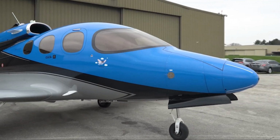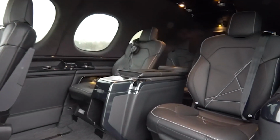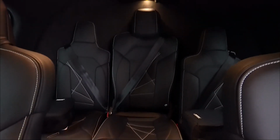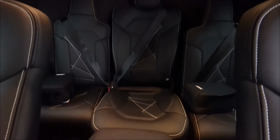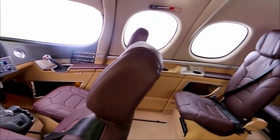When entering from the exterior, the pilot and the passengers step into a remarkable interior space designed for its class, the largest cabin. This cabin features premium leather, bolstered seats, noise reduction, and an immersive experience made possible by the panoramic windows exclusive to the Vision Jet.